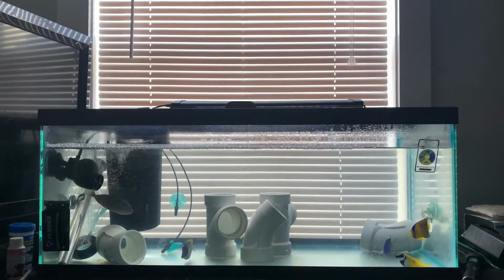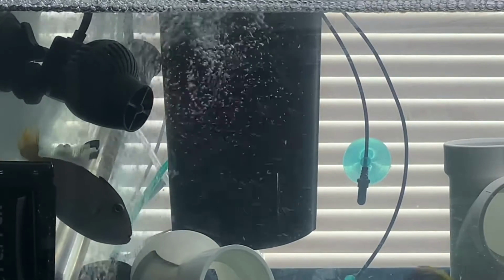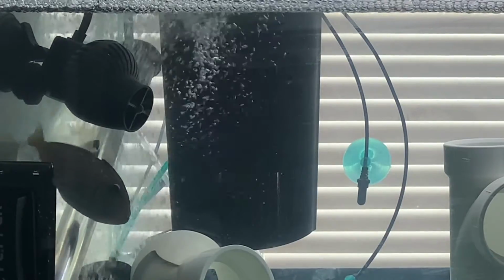All right, so the blue jaw or blue throat trigger that I have in the tank, I got that guy from my man David out at Advanced Aquatics in Charlotte. And like I said, he's been doing nothing but great.